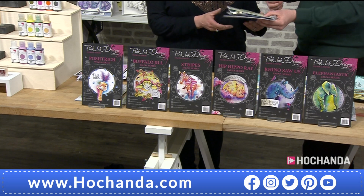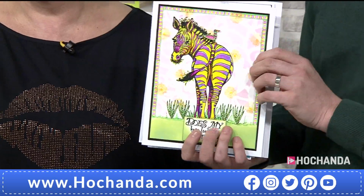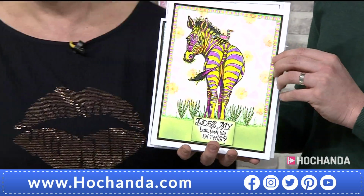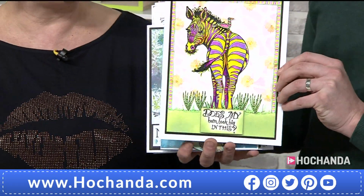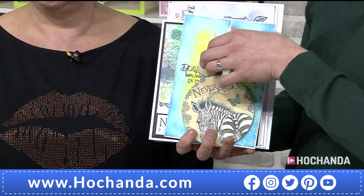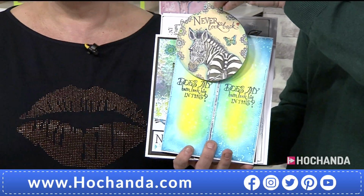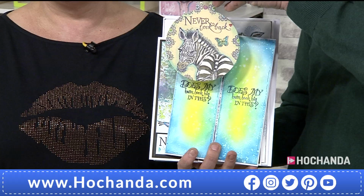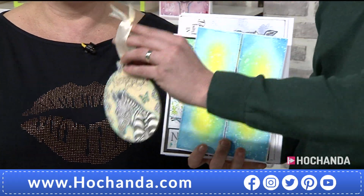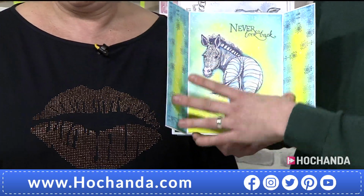And then we've got the beautiful zebra. Now, on his own, he's very, very busy, our Stripes. A third of the stock of Stripes has already gone. But look at what you can create. You can also put them onto your MDFs as well. But just by simply changing the colour, look how you can change the design. I love the sentiments that you've put in as well, like never look back. And then, does my bum look big in this?